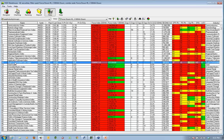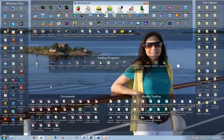Coal, which had a quick run after the first Romney debate with Obama. When Romney didn't clearly win the second, coal pulled back. Certainly that's one stock or one industry that one might expect to be favorably moved if Romney wins the election. So I haven't found anything that's real exciting.